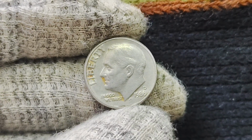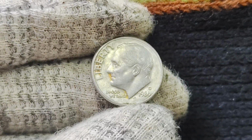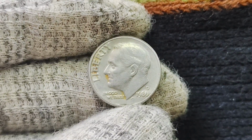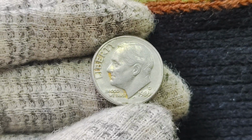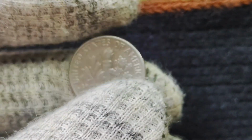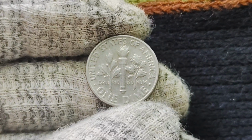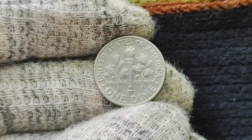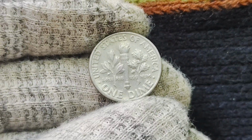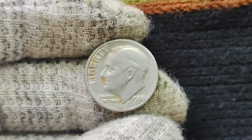And there you have it. The story of the 1986 mint-marked dime, and how it went from being a regular coin in circulation to a highly sought-after treasure worth over $1.7 million. So, if you're a coin collector or even just someone with a pile of change lying around, it might be time to dig through your dimes and see if you've got a hidden gem. You never know. Your next dime could make you a millionaire.